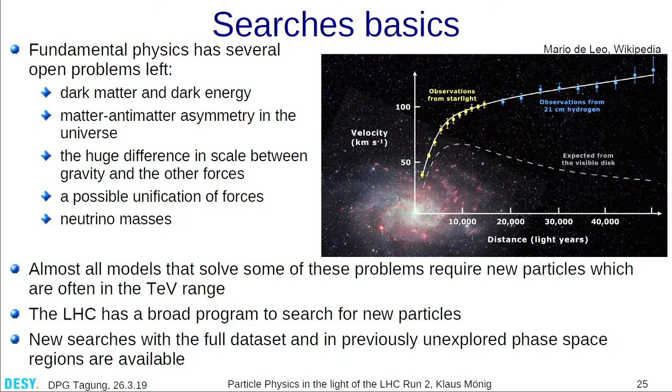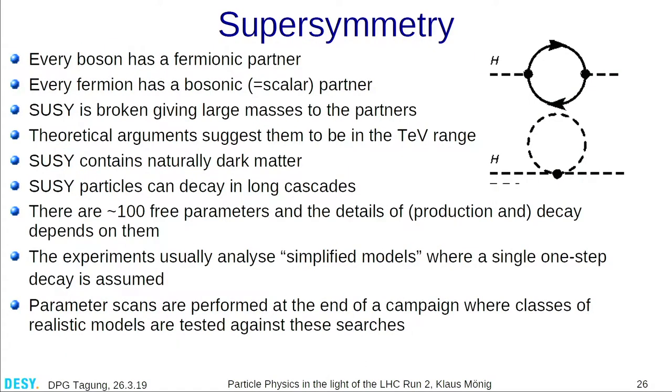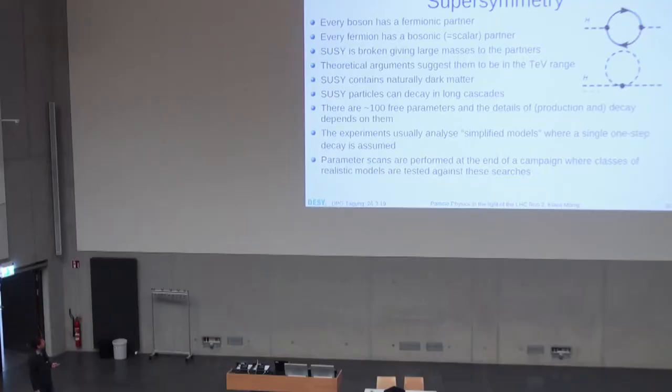So the LHC has a broad program to search for new particles, and new searches with a full data set and in previously unexplored phase space regions are available. Let me start with supersymmetry, which was, at least for a long time, the most popular extension of the standard model. So the basic idea here is each boson has a fermionic partner, each fermion has a bosonic partner, a scalar, and this also makes scalars something natural and not as artificial as in the standard model where we just have this one scalar, the Higgs.